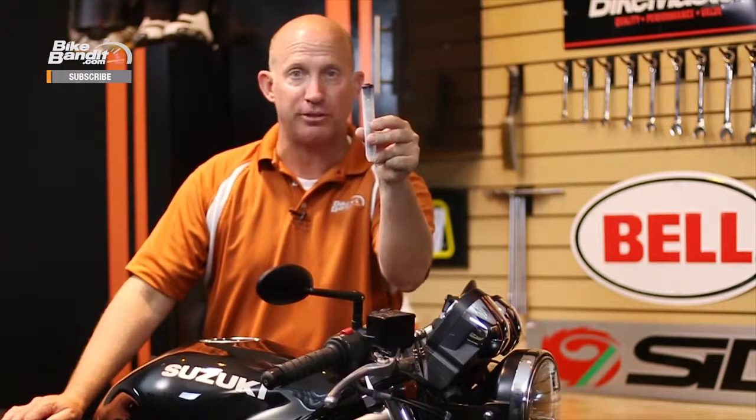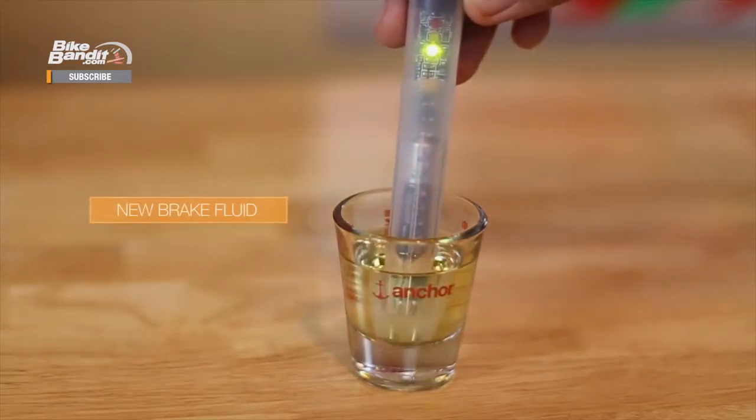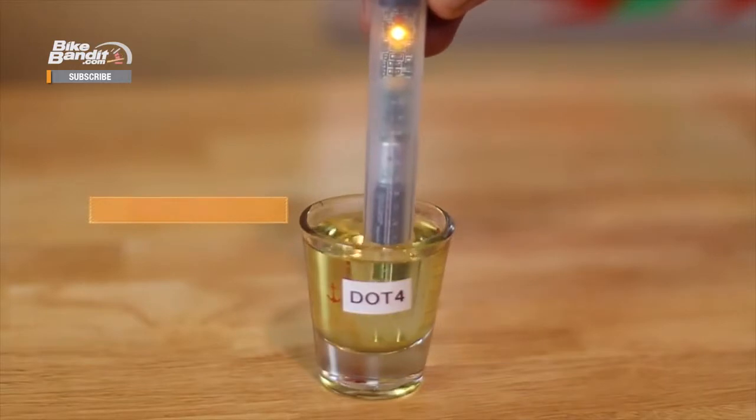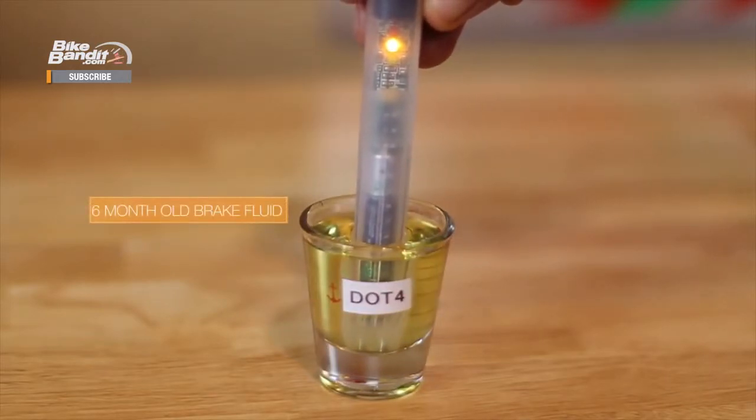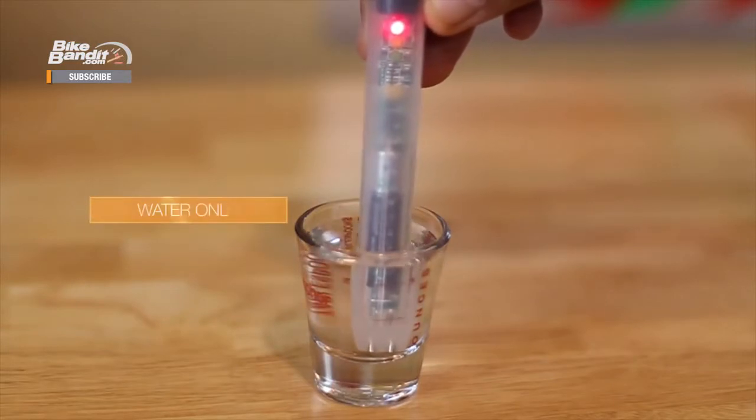But what if you don't know how old your brake fluid is, like if you just got a used bike? Fortunately, there are ways to test your existing fluid, like this handy little tool from BikeMaster. It measures the amount of moisture in your brake fluid in just seconds, and it indicates it with 3 little LEDs so you never have to guess about when it's time to change it out. It's an inexpensive tool that can be used on all of your vehicles, and it's a great addition to your toolbox.